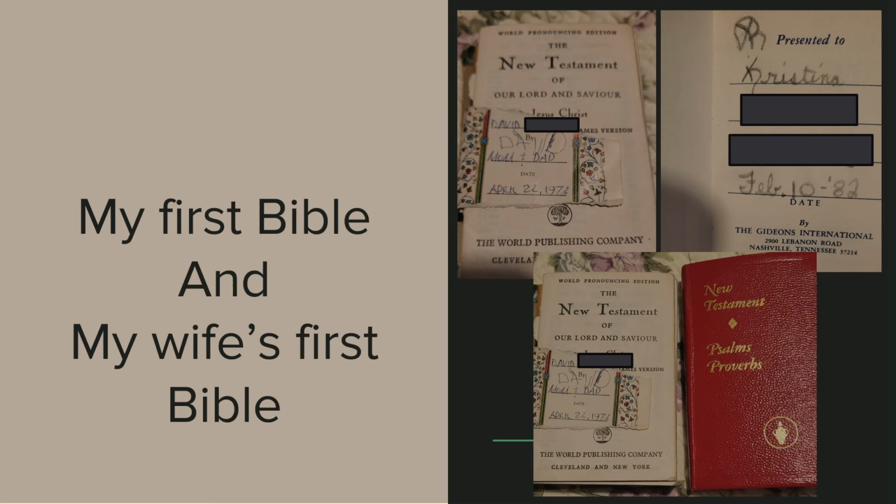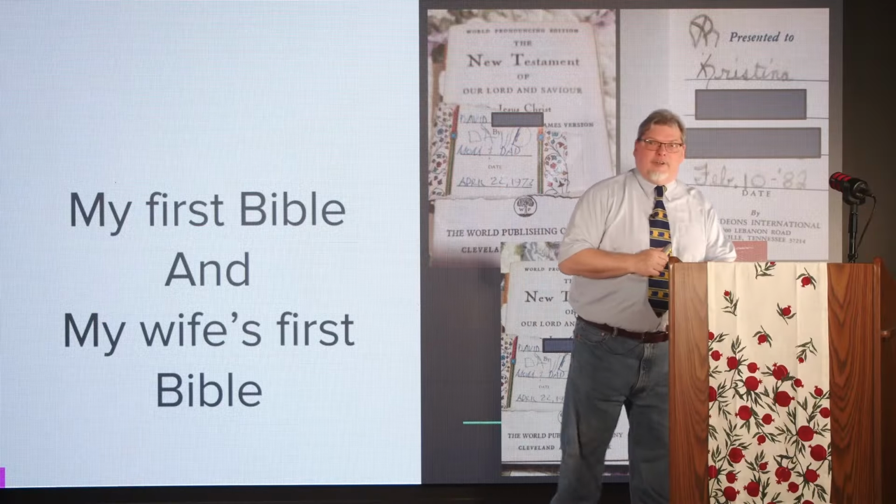And what's even more interesting is my wife's father found her first edition of the Bible back from 1982. She had the deluxe model since it had Proverbs too. Anyway, this is, I guess, where my collection of Bibles stem from.